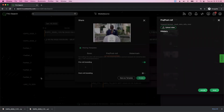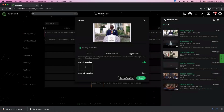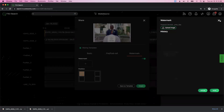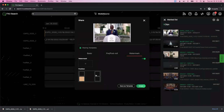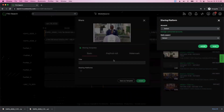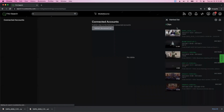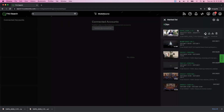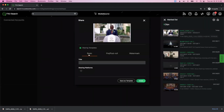And you can enable that either on the pre-roll side or the post-roll side. And then you can also upload a watermark. Depending on where you want that watermark to appear, you can just set the position here and then click save. And then finally, you can upload this to multiple sites simultaneously. You would just go to this page here to add any authentication that you need to your different sites. And then once you've authenticated any of those sites, they'll appear here as options for you to publish those clips to social media. And then you can just enable multiple at the same time and then click share.